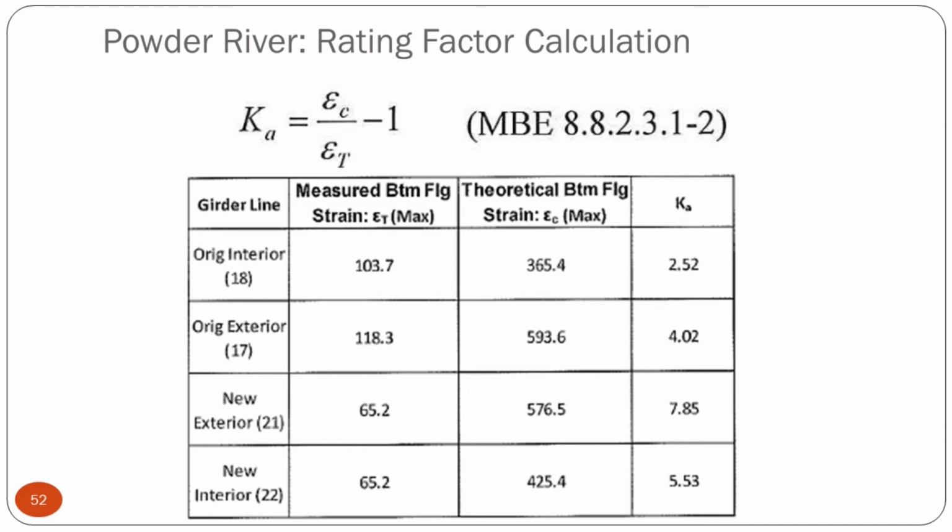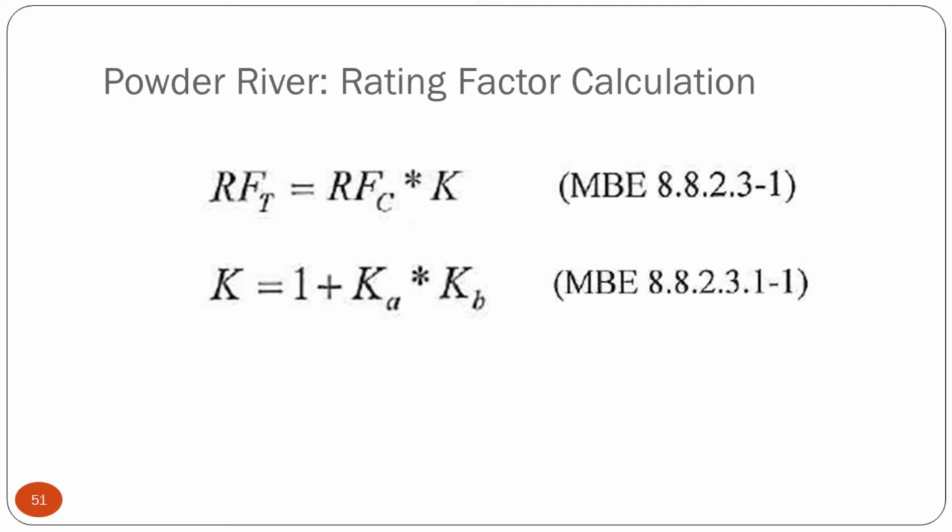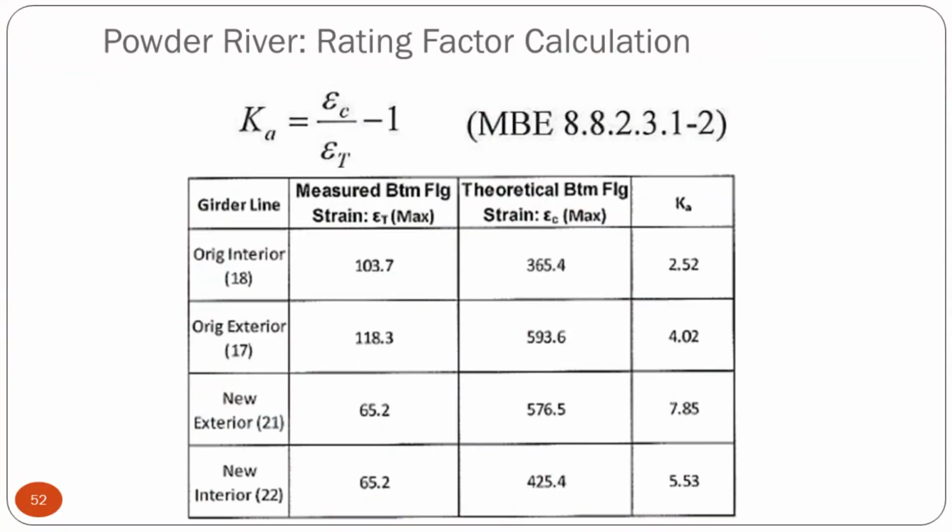I would not say that this is the only way to update a load rating, but it's the one that the MBE calls out for. You have a KA and a KB factor here. KB is where you pay the penalty for not having a heavy enough vehicle if you compare the load effects. So run through and compare that measured strain versus the theoretical strain. You can see there's a 3, 4, 5 times difference between what we would have expected the strain to be versus what we measured. No, sorry, I've said that backwards. Flip that around and you got it. The strain measured is a lot lower than what you would expect in theory.